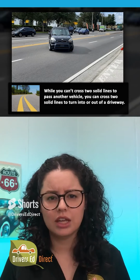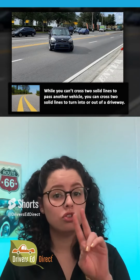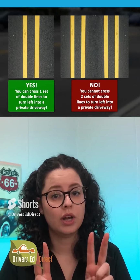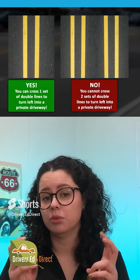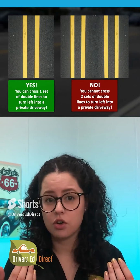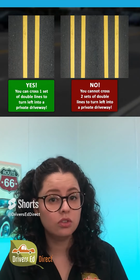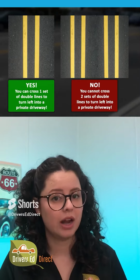Well, why do so many students get this question wrong? Because they confuse two solid lines with two sets of solid double yellow lines, which would actually be 4 solid lines or a double-double. While you can't ever cross over a set of double-double solid lines, you can cross over 2 single solid lines to turn left into a private driveway.